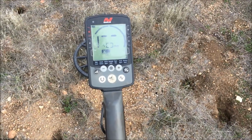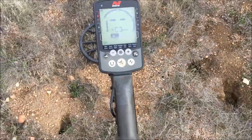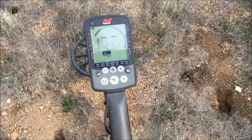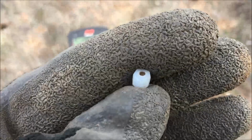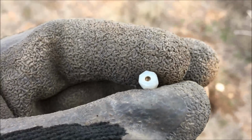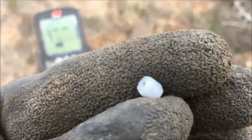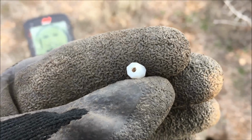Alright, I was just digging a target, turned out to be a piece of iron, and I looked over to the right and saw something that looked like a bead. So I went down to pick it up, and lo and behold, a very nice carved Indian trade bead. That's awesome. It just goes to show, sometimes nice finds don't even come with a metal detector. Just got to keep your eyes out, and once in a while you get lucky. So anyway, I'm glad to add that to the collection.